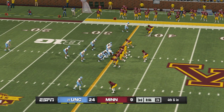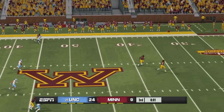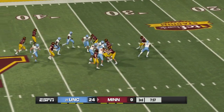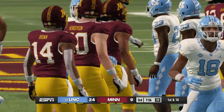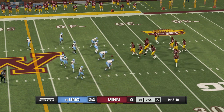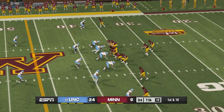Spencer is back deep to return. He really got a hold of that one. Spencer fields it at the 22. He makes it out to maybe the 36-yard line. There's got to be some sense of urgency to this offense right now. They don't have the luxury of wasting drives if they want to get back in the game.